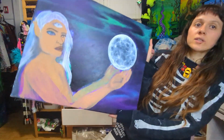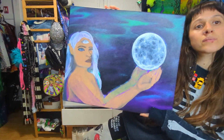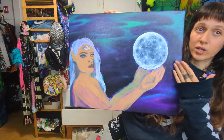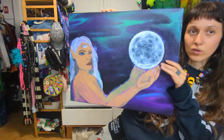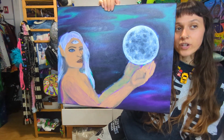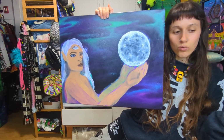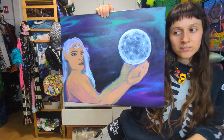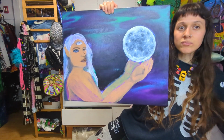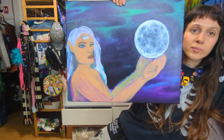And then the other painting that I'm doing is right here. It is this guy. I really like how the moon came out. It took me so long to do. I just kept going and going and going. But the other day I was looking at the moon, and the moon has just been so bright and crazy lately. I don't know. But I saw it, and I just saw this in my head.